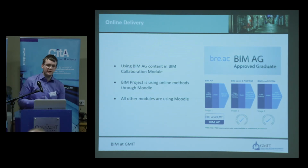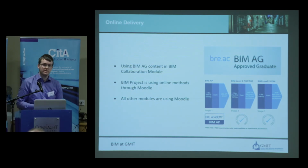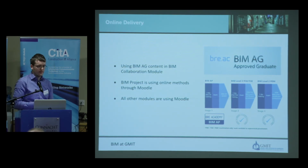So what the BIM AG gives you is it basically gives you the equivalent learning. What it also does is within 2 years you can get a professional certificate, individual cert from the BRE. So you have to submit online and basically you can get that. And that's a professional certificate as well. So a lot of people from industry are interested in that, put it into the tenders, win a few jobs, etc. I think that's a great thing that you don't have to go over there, travel to Watford, you can do it in GMIT itself, okay? And that's all fully online. And obviously we have it integrated into the BIM collaboration module, so there is part of that in the actual GMIT itself.